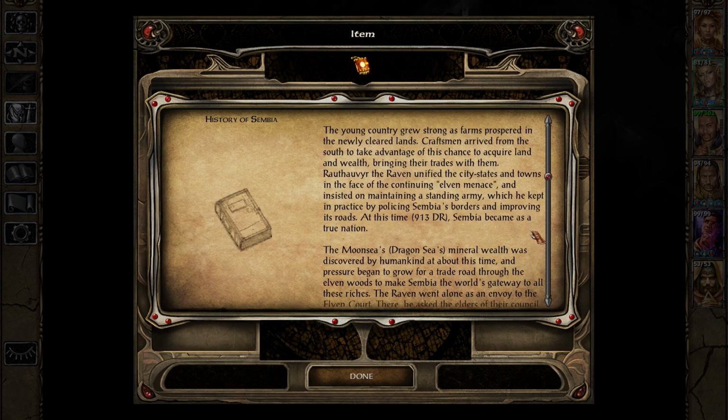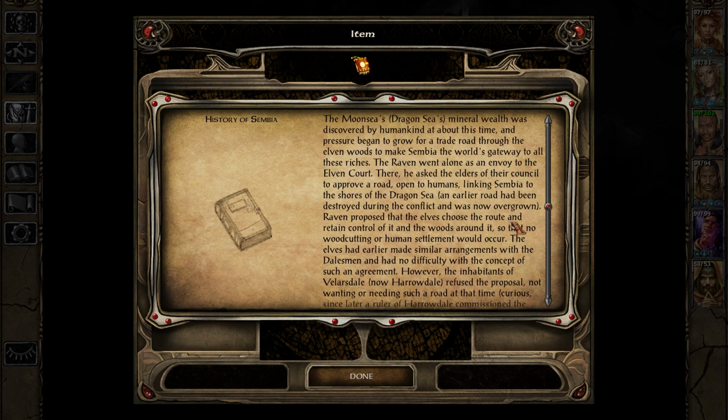The young country grew strong as farms prospered in the newly cleared lands. Craftsmen arrived from the south to take advantage of this chance to acquire land and wealth, bringing their trades with them. Rauthauvr, the Raven, unified the city-states and towns in the face of the continuing elven menace, and insisted on maintaining a standing army which he kept in practice by policing Sembia's borders and improving its roads. At this time, 913 DR, Sembia became a true nation.